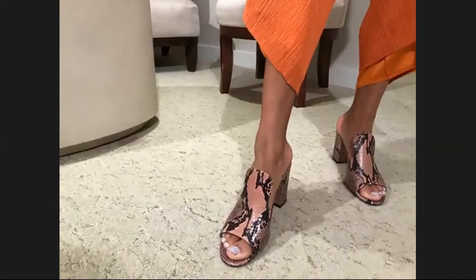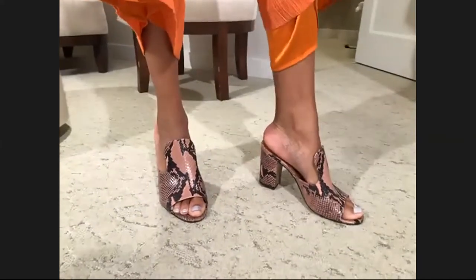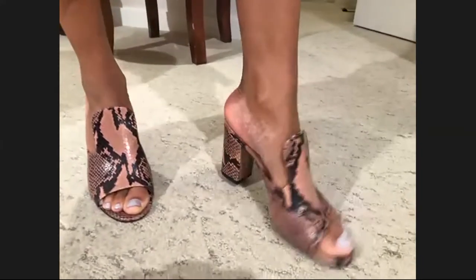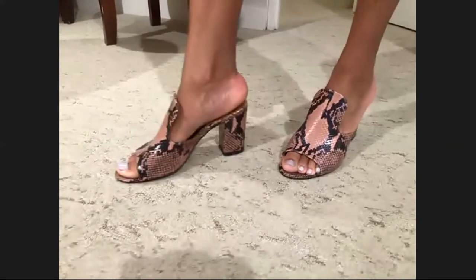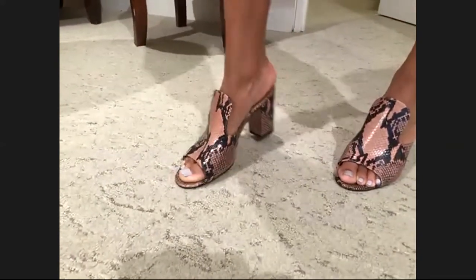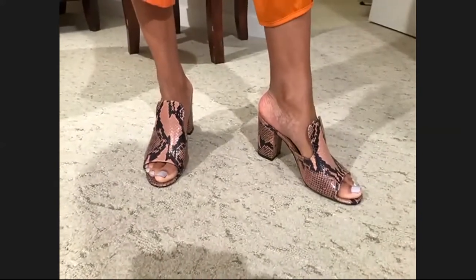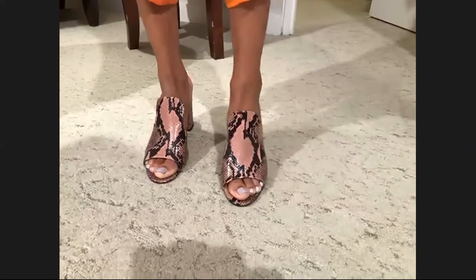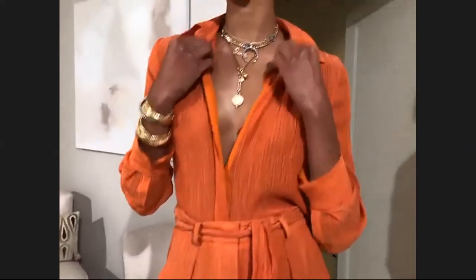And this is screaming yellow gold to me. Oh, I'm sorry, shoes. That's okay. This is from Paris Texas. It's a python embossed leather on this chunky heel, which is super. And this might be a new brand to some people. It's Italian, and they just launched it in 2015. The concept of Paris Texas is that contrast. They really believe in women power, strong and sophisticated. So this is a perfect example of their fashion aesthetic.